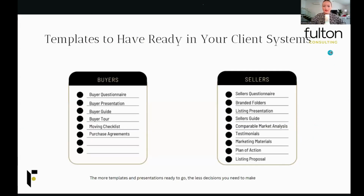So here's a checklist of some of the templates that you should have ready in these client systems. When I was going through these steps, it's important to also note what tools and templates I need to have when I'm working with buyer and seller clients. For example, if I'm working with buyers, I always know I've got a buyer questionnaire for the consultation. These are the questions I'm going to ask. So if a buyer says, hey Katelyn, I'm thinking about buying a house, I can say, great, let's hop on a call so we can learn more about what you're looking for.